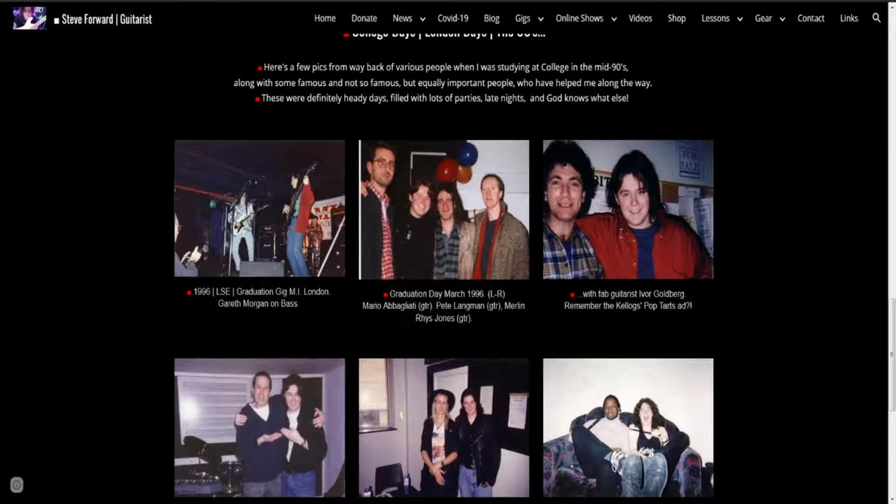And the wonderful Ivor Goldberg, a superb musician, and Pete Langman, my rock tutor, and the inimitable Merlin Rees-Jones, superb guitar player, and possibly the scariest man alive. We thought he was scary at college. Mario Bagliati, my jazz tutor, and there's Gareth on bass there, and I can't remember the guy's name on drums, lovely fella, and there's me in a rather suitable shiny silver Teflon shirt at the London School of Economics.